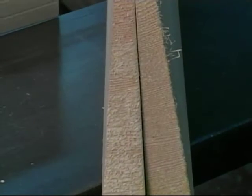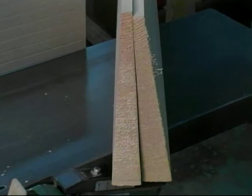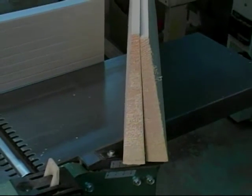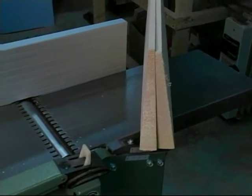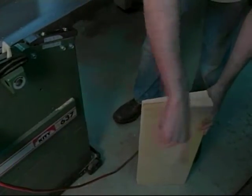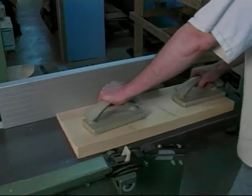Here we have a piece of European spruce. It's well seasoned and properly dried. It's quarter sawn. You can see the growth rings running perpendicular to the flat surfaces. It begins as a wedge, split from the tree with the growth rings oriented this way. The wedge is then sawn into two halves, creating a book match.